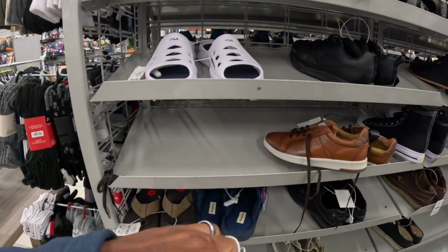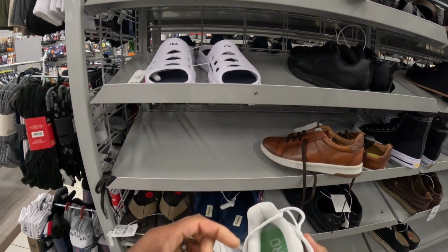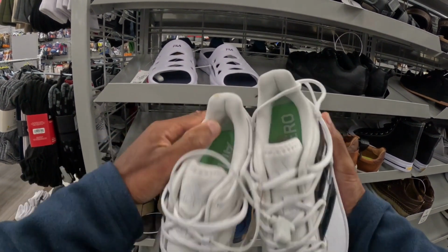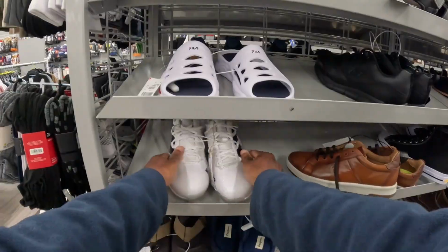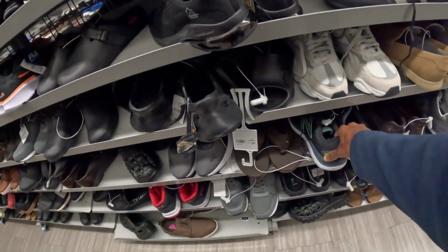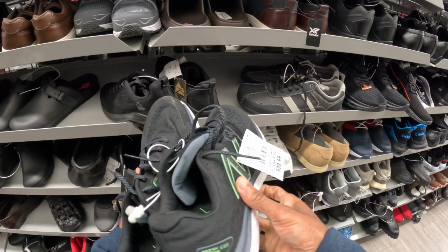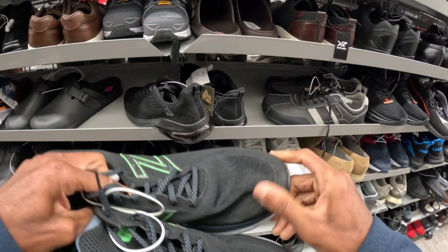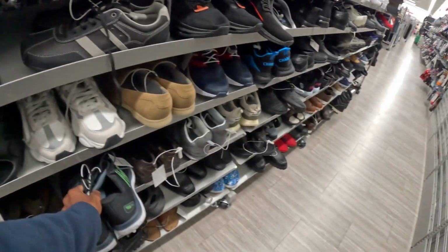Afterburners, super small size, 6.5. It looks like they've already been tried on. So 30, 40.